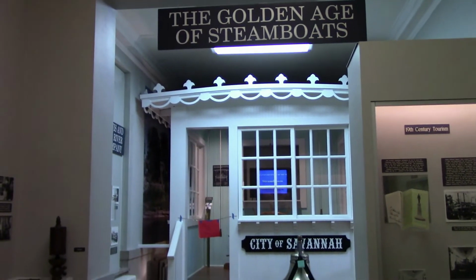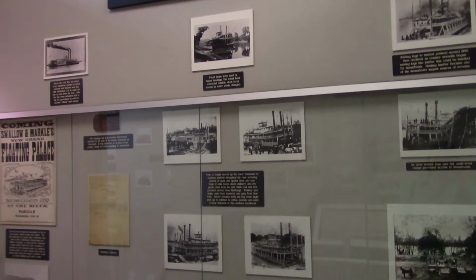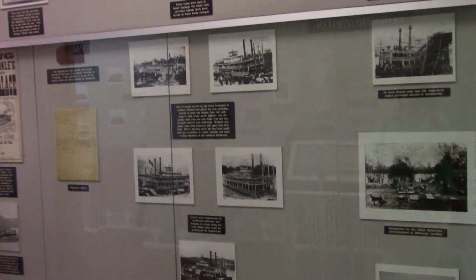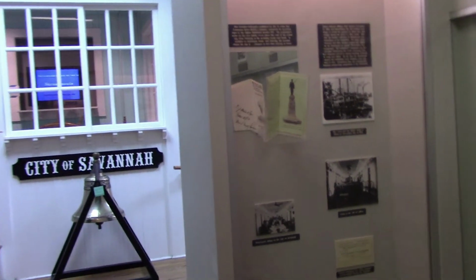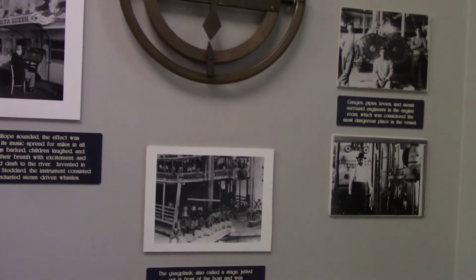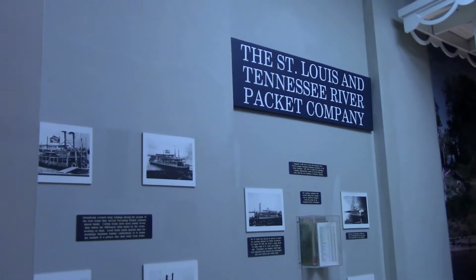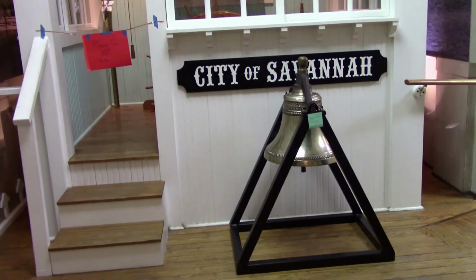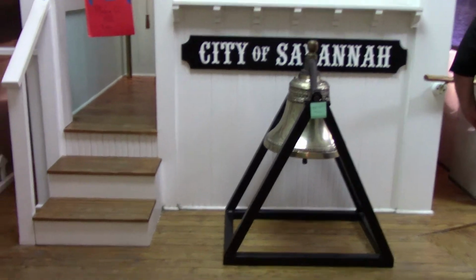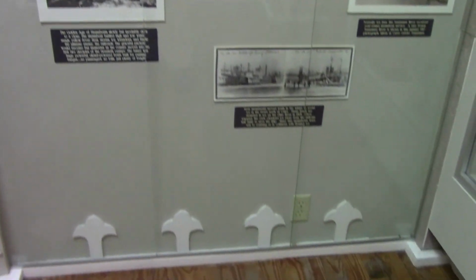If you've ever read Mark Twain, then you know a little bit about the importance of the steamboats on the Mississippi River. But you may not know about the wreck of the City of Florence Steamboat. I had not heard about the wreck of the City of Florence Steamboat until coming here, and I looked it up online and found precious little about it.